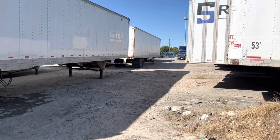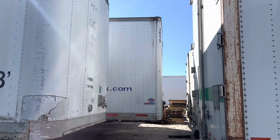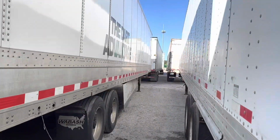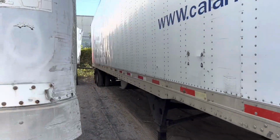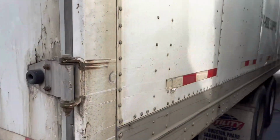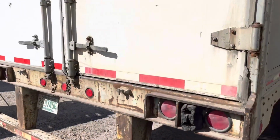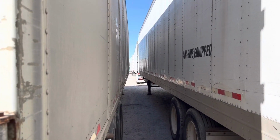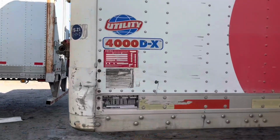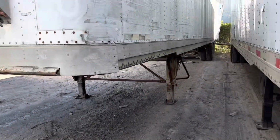Okay, we got trailers. 1, 2, 3. And here's my trailer right here, the one I'm picking up. And look how buried it is. It's ridiculous. It's all the way in the back. And look at this. This is crazy. Why would they bury a loaded trailer all the way back here? All these other trailers are probably empty. I don't know. Mine's supposed to be loaded. I got the paperwork for it. So we're going to go back here and check to make sure.